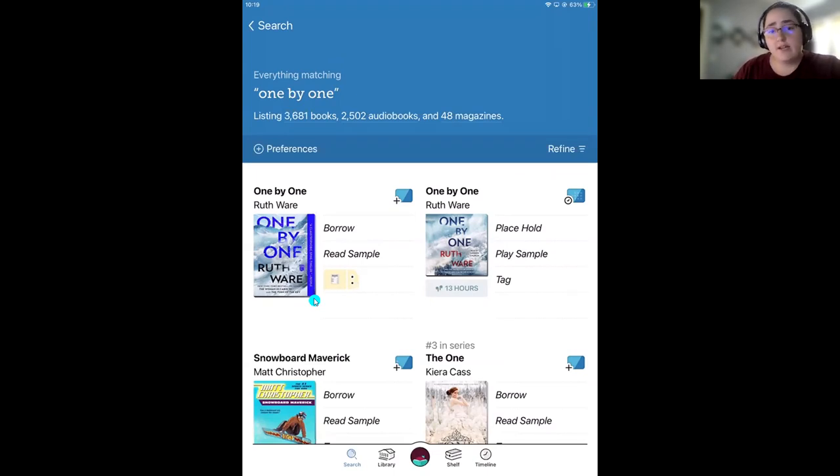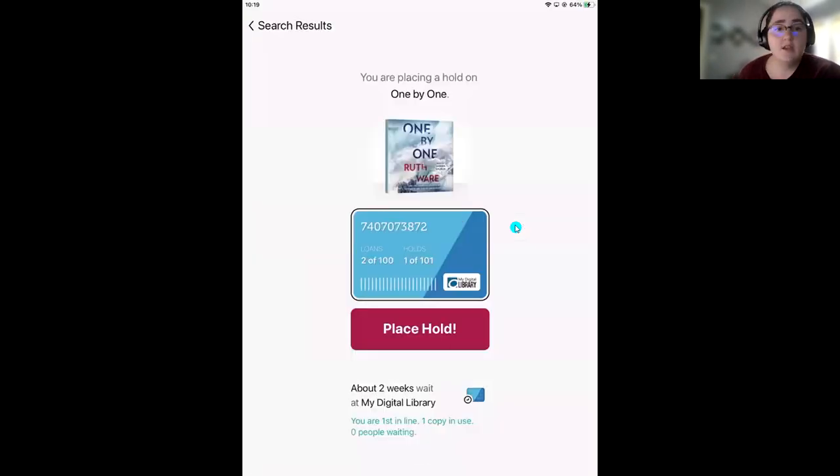I also want to point out the difference between titles that are available to borrow and titles that currently have a waiting list. You'll see the audiobook version here says place hold right next to that jacket cover. That means there's currently a waiting list. You'll have to wait in line until it's your turn. And it is a very simple process to place a hold. All you'll have to do is tap on that place hold button. You'll find the confirmation page here.